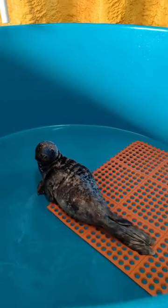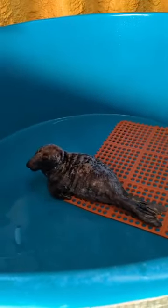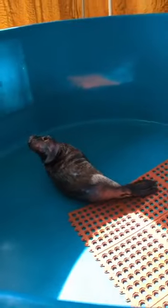And both of these seals here are off of meds and the same thing. So in 2 weeks, they'll get their pre-release blood work and be tagged and hopefully move to the pool to prepare for their return to the wild.